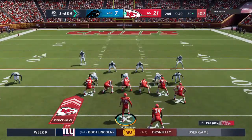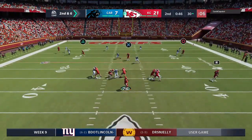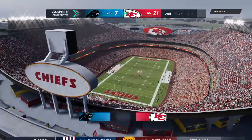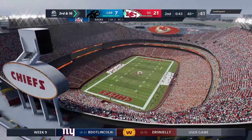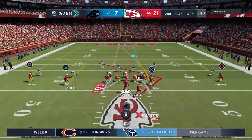The run got 4. Now they deal with a 2nd and 6. And he's going to go down. They get to him back at the 40. The Chiefs will use the first of their timeouts as they'll stop it with just over 40 seconds to go in the first half.